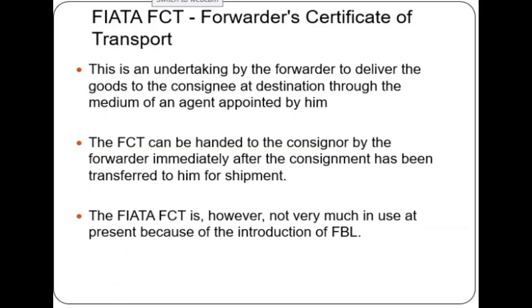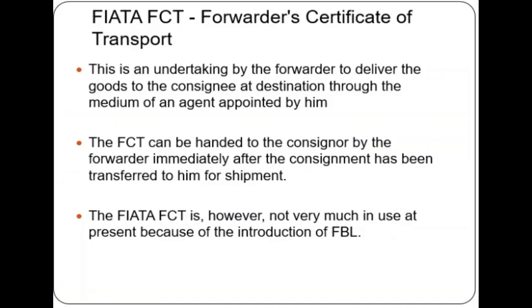The next document is FIATA FCT, Forwarder's Certificate of Transport. This is an undertaking by the forwarder to deliver the goods to the consignee at destination through the medium of an agent appointed by the forwarder. The FCT can be handed to the consignor by the forwarder immediately after the consignment has been transferred to him for shipment. The FIATA FCT is, however, not very much in use at present because of the introduction of the FPL.